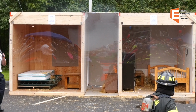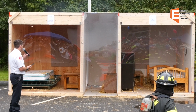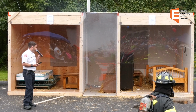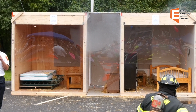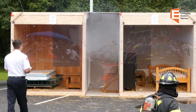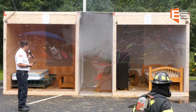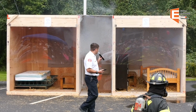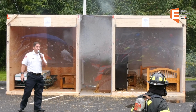So let's watch. This is how fast fire progresses, okay? We're only 30 seconds into this now. We're starting to build some heat in that hallway. Now the fire looks to breathe. It's looking for a place to go. It needs to find a path to get air. So let's see what happens. We're 50 seconds in now, less than a minute in from when the fire started.